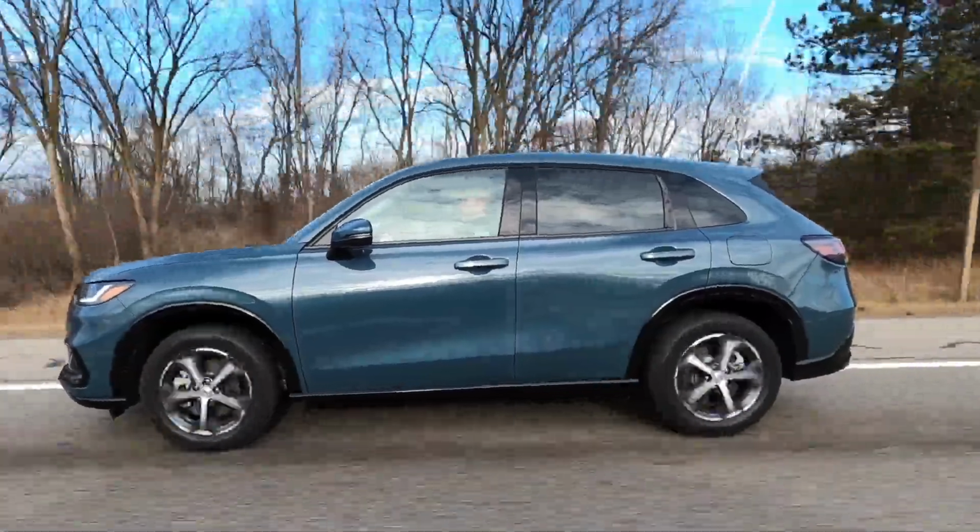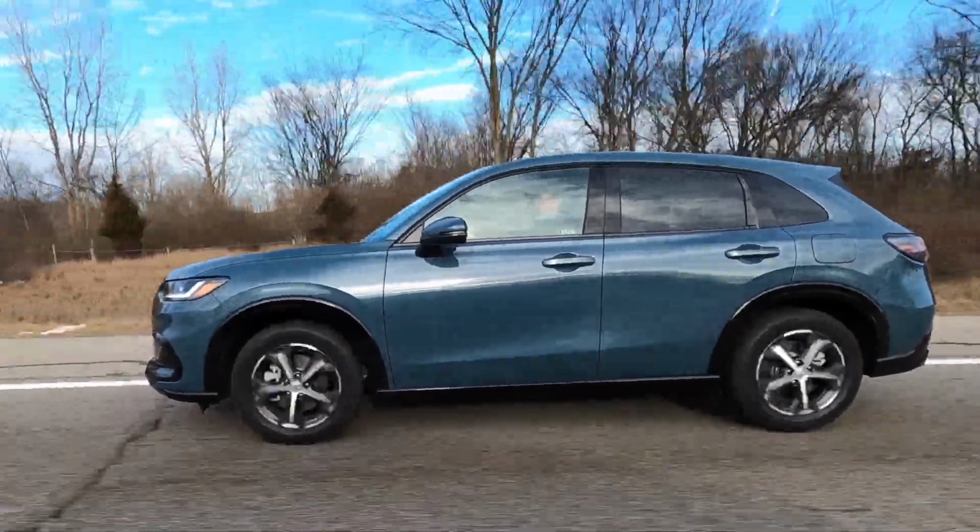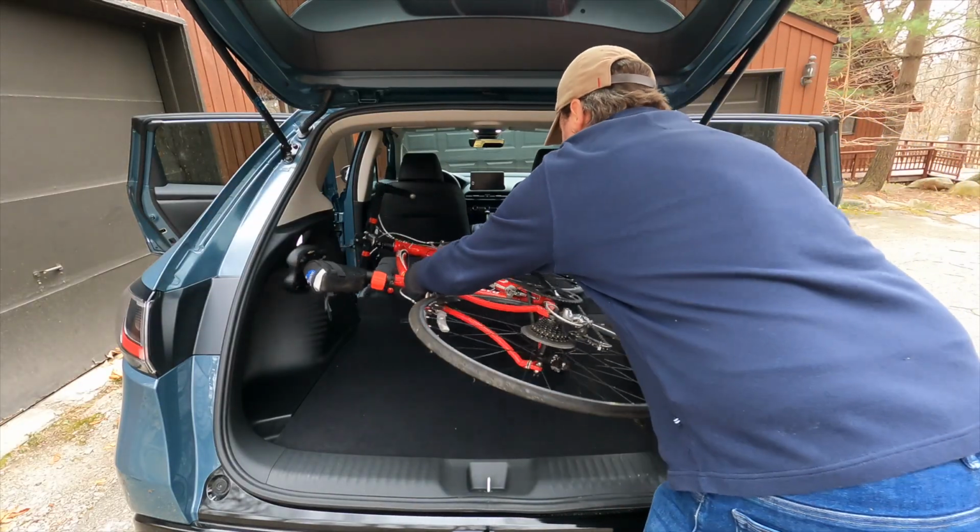So what do we have in this second generation 2023 Honda HR-V? We have a really nicely sized, ergonomically smart, spacious SUV that I would say is really close to perfect for a young couple that have not quite had kids. You still get good fuel economy, you get all-wheel drive traction if you need it, and you do have lots of space and all the functionality you need.